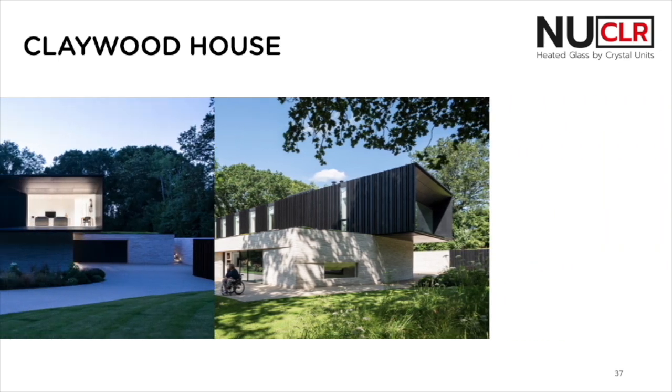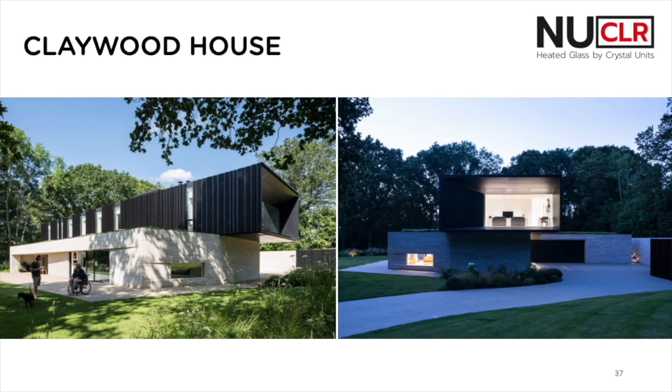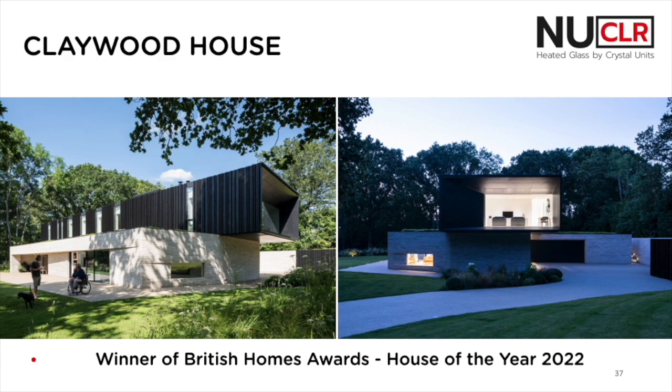Claywood House, a new 5-bedroom low-carbon home, has been designed to meet the needs of a wheelchair-dependent client and to create spaces that allow her to live independently. The design celebrates the beautiful setting and builds into the landscape itself. The house is cut away to direct views across the garden and away from the former home, creating sheltered living spaces and establishing a clear entrance. A privately accessed guest annex is located to the south of the site. Claywood is the winner of British Homes Awards House of the Year 2022.